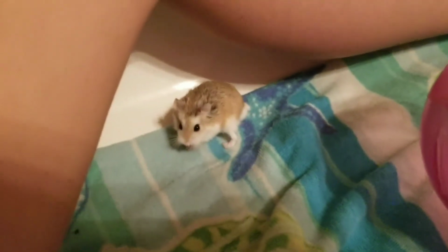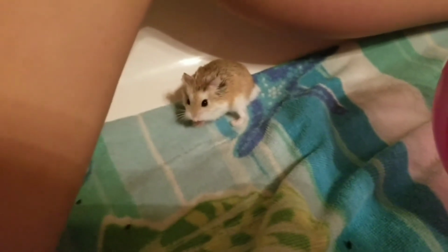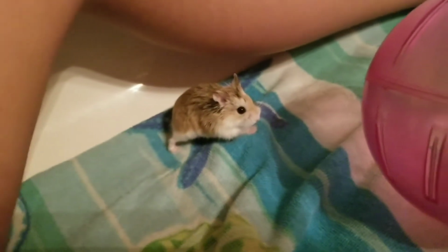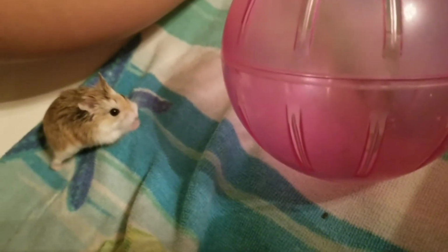But yeah, so there's my hamster. I'll see if I can get him to let me hold him, and I'll be right back if I can. Okay, so he does not want to be held, which is okay. I'm not going to force him to let me hold him. Sometimes he will, sometimes he won't. Usually he'll only let me hold him long enough to transfer him from the cage into the ball, and that's about it.